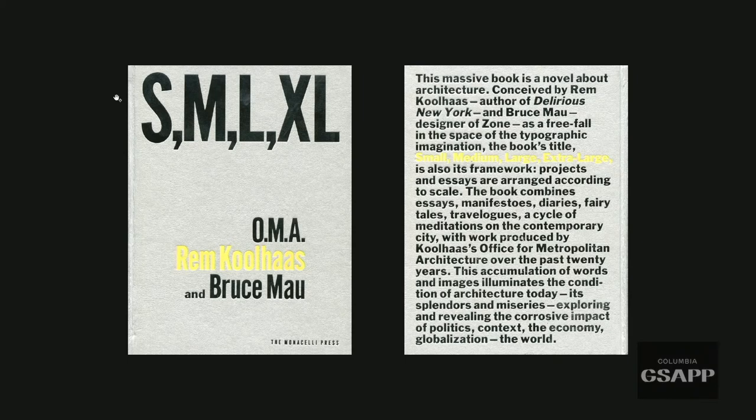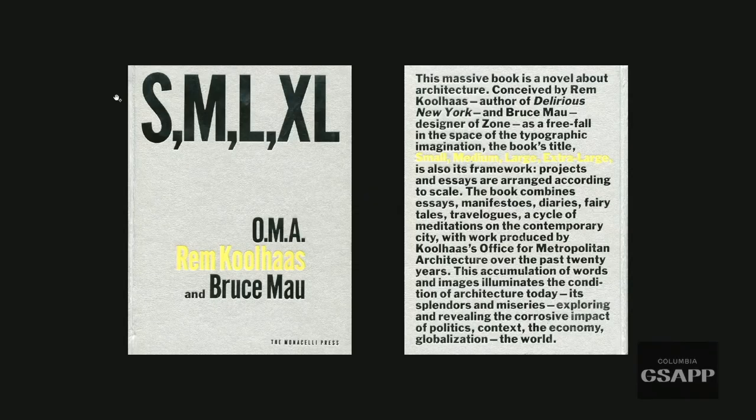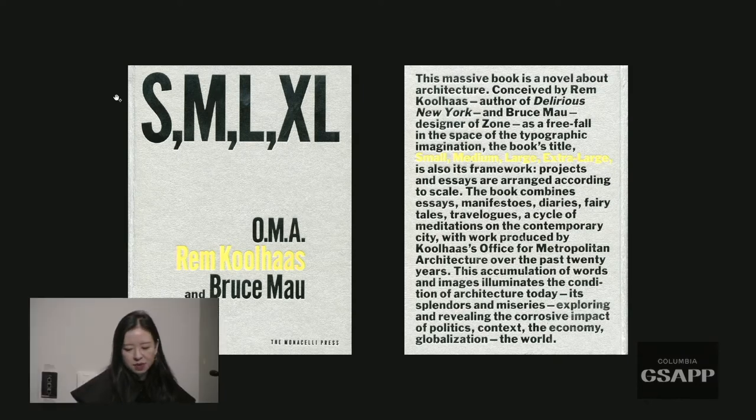SMXL by Bo Ome, designed by Bruce Ma. And this book, as you probably know, is over 1,300 pages. It weighs almost 7 pounds. The book is extra, extra large. And the way they sequence their content, their projects or essays, is by scale, from small, medium, large, to extra large. I actually didn't know that until recently.